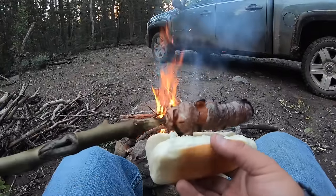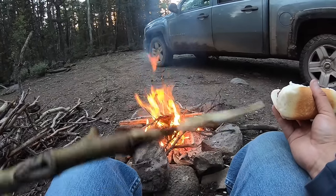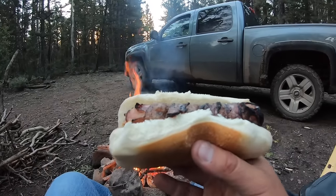Beautiful bacon wrapped better cheddar. Surprised our sticks held up this long. This is the life.